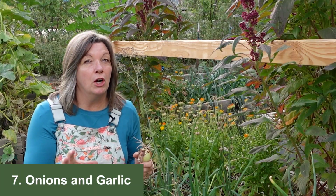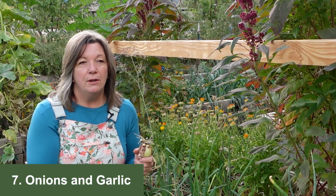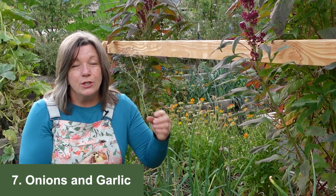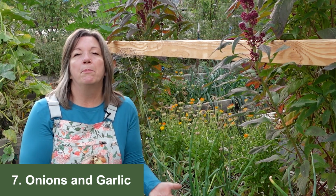Now let's talk for a minute about garlic, because when you're growing garlic, you know how it's got that scape that develops, and you've got to cut that off so that the energy will go to the bulb and the bulb will get bigger.